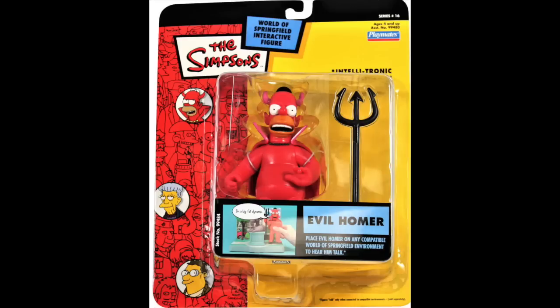The other issue was Evil Homer. When he was released, or at least his name was mentioned as coming out, we were so excited. I was so excited. It was awesome. We were going to get an Evil Homer figure.